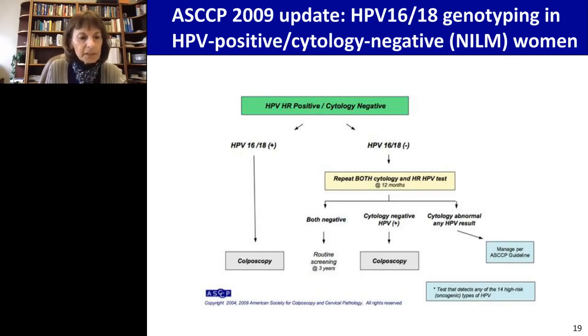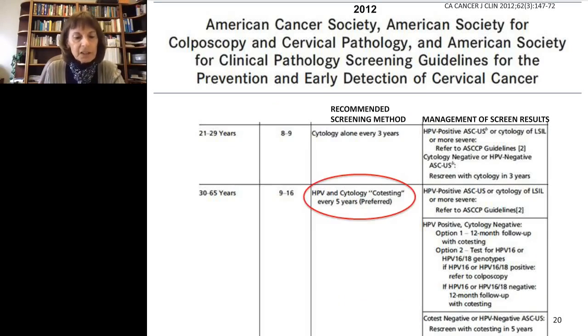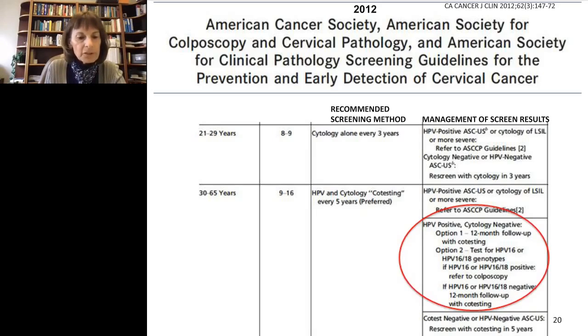Now, following along with the evolution in guidelines, in 2012, unprecedented joint guidelines were issued by 3 major professional organizations: the American Cancer Society, ASCCP, and the American Society for Clinical Pathology. There were many changes proposed, but one of the major changes was to advise that co-testing, rather than cytology alone, was now the preferred strategy for screening women 30 years and older. As you can see in this joint publication, the recommendation for co-testing also endorsed the option of triaging women with negative cytology with HPV 16 and 18 positivity to colposcopy, rather than deferring to 12-month follow-up.